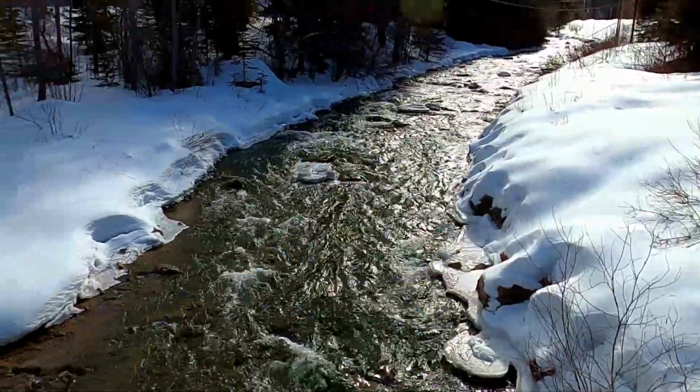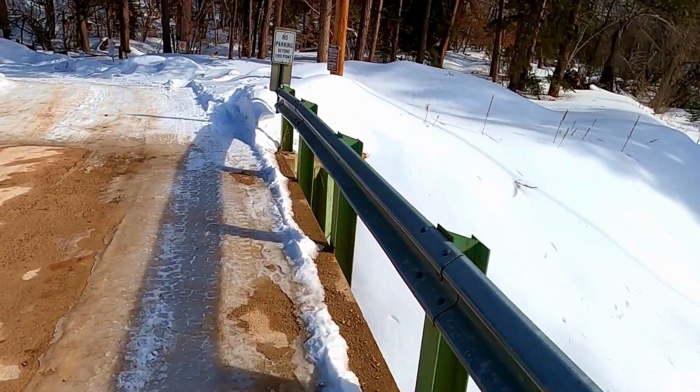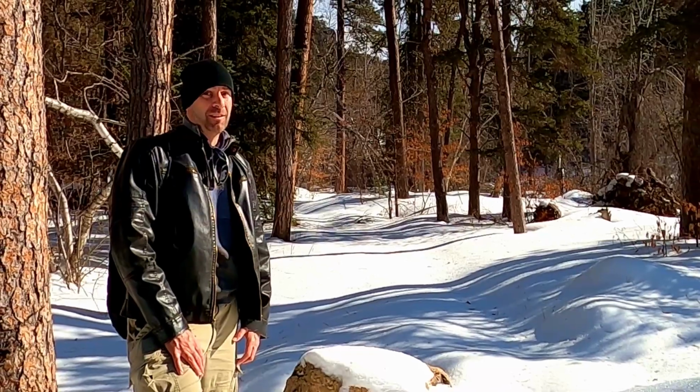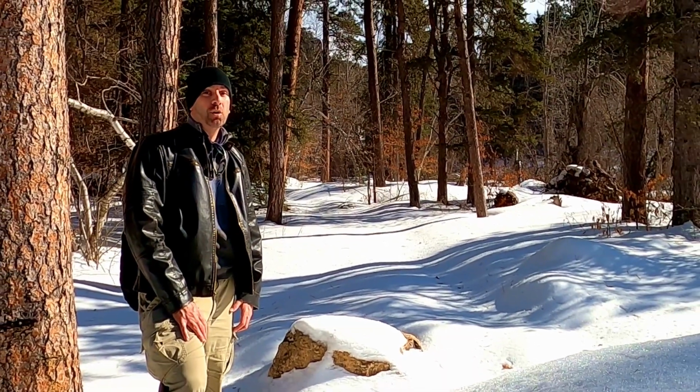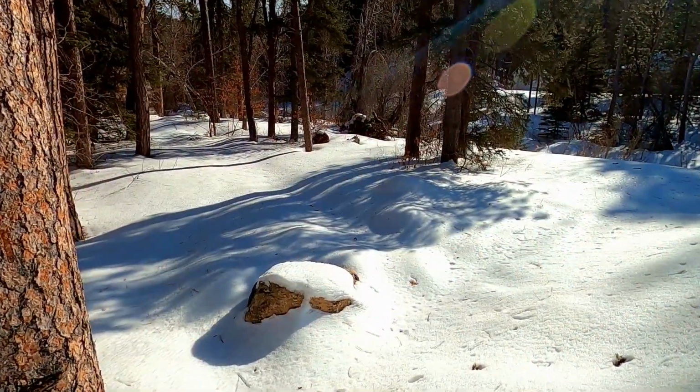That will take us to the beginning of the actual trail to Devil's Bathtub. So I was speaking with a fly fisherman on the way to the trailhead, and he told me the snow goes up to your waist. Well, let's try this anyway.